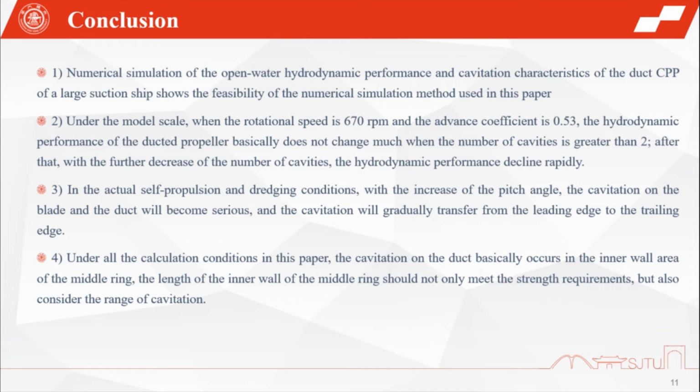Point 3. In the actual self-propulsion and dredging conditions, with the increase of the pitch angle, the cavitation on the blade and the duct becomes serious, and the cavitation gradually transfers from the leading edge to the trailing edge. Point 4. Under all the calculation conditions in this paper, the cavitation on the duct basically occurs in the inner wall area of the middle ring.